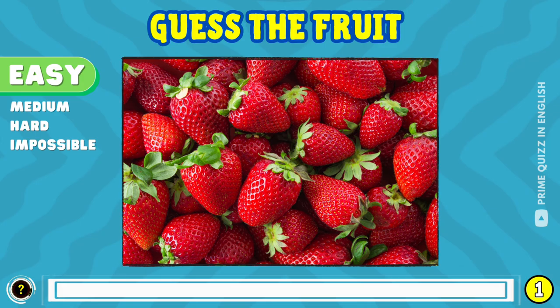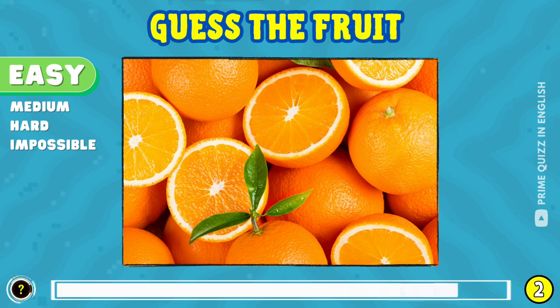Let's start with the easy level. Number 1. Guess the name of this fruit. Strawberries. Number 2. What is the name of this fruit? Oranges.